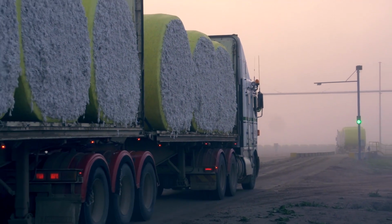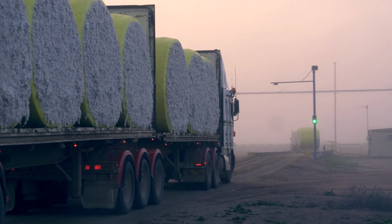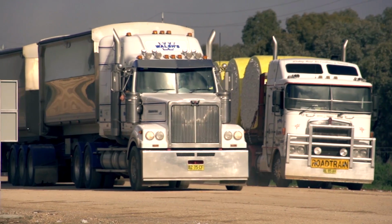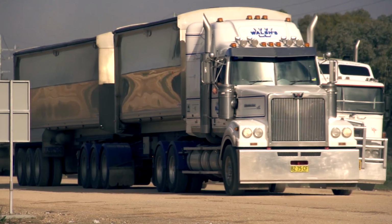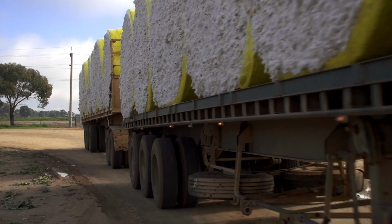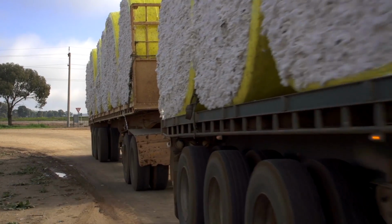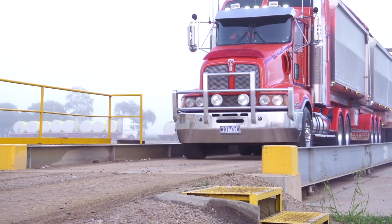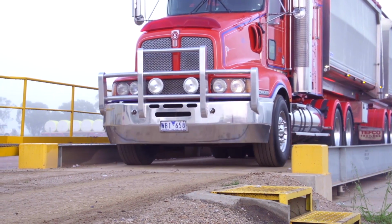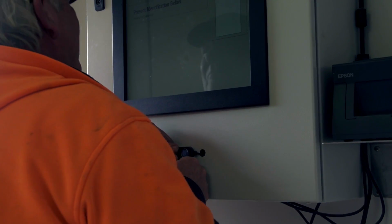Once the farmer has picked their cotton, it is wrapped in a yellow plastic to allow for easy transportation and protection from the elements. Each round module has an RFID transmitter. This unique 11-digit ID ensures that the module can be traced. As the truck comes onto the gin weighbridge, an antenna scans these numbers and the modules are loaded into the BaleTrack software.